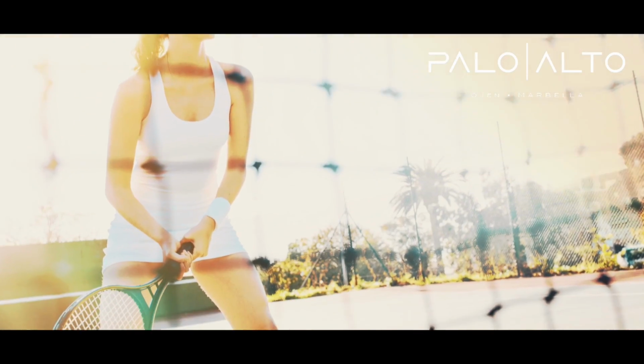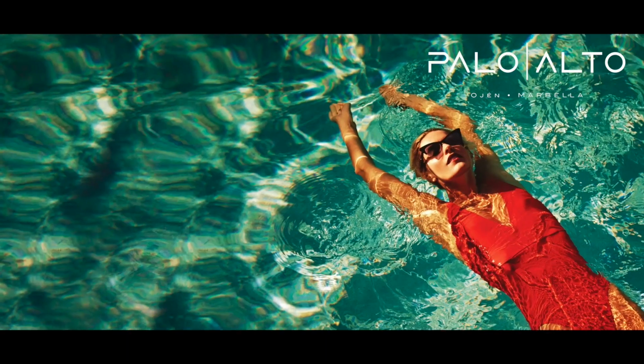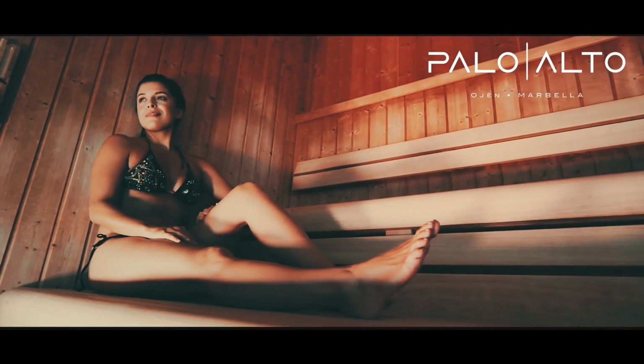So for people who know Marbella, who know La Cañada shopping centre, which is the main shopping mall above Marbella, just north of that, you enter Ojen.